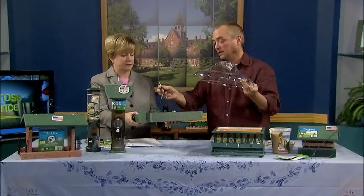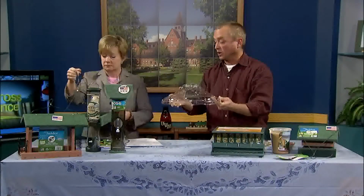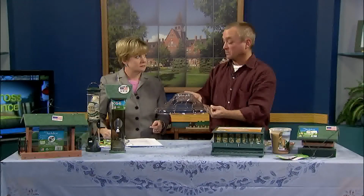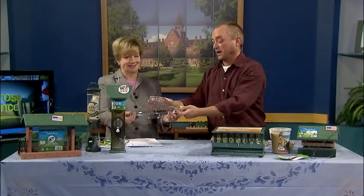Correct. Excellent. And this is important for feeder stations that are on poles out in the yard. Some feeder stations are up under cover. You know, some of this stuff is not as important. The other thing that this feeder roof can do is sometimes keep our squirrels at bay, if you're sometimes lucky. Right.